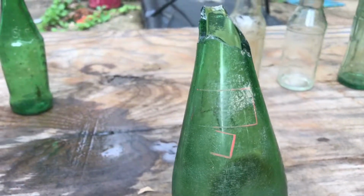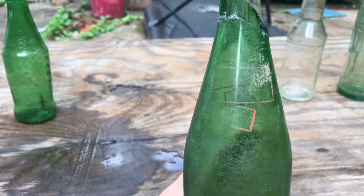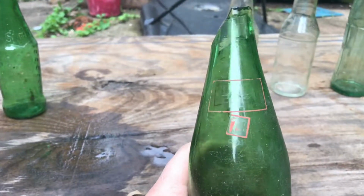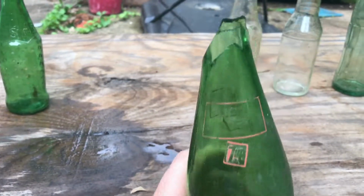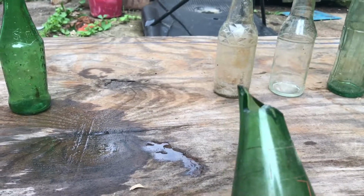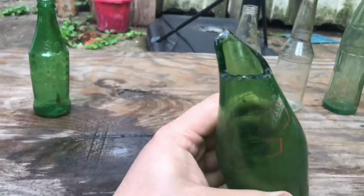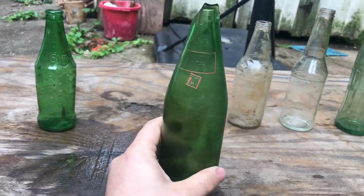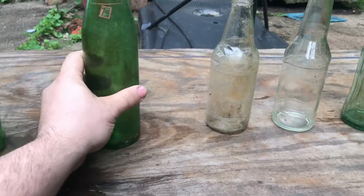And then on the other side, the label is faded pretty much all the way, and on this side it says sugar free and it says 7-Up. And this is one of the only bottles I kept that had the top broke, because it's the only 7-Up bottle that I found. So I did keep that for that reason.